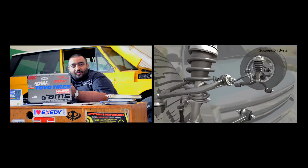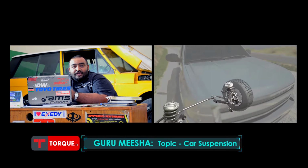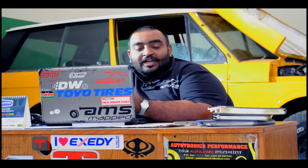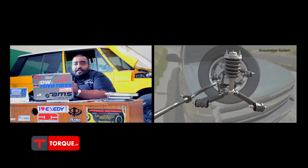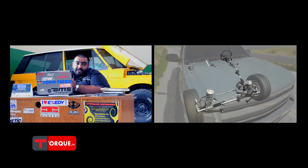There's many things to look out for in a suspension. A suspension is made of many components. You've got shocks, you've got springs, you've got the steering rack assembly, you've got the ball joints, you've got the stabilizer bars. Now, the importance of checking suspension, I cannot begin to insist enough on it, because there are many accidents on the roads every day because of faulty suspension or faulty tires.